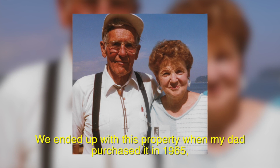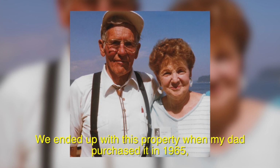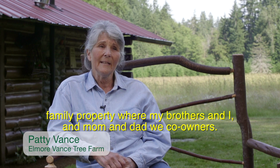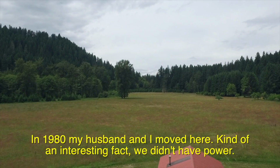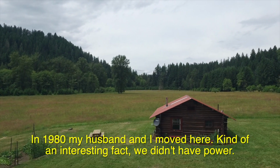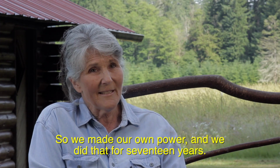We ended up with this property when my dad purchased it in 1965. Then he started thinking about his family being owners in it, and he incorporated it into a family property where my brothers and I and mom and dad were co-owners. In 1980, my husband and I moved here. Kind of an interesting fact, we didn't have power. So we made our own power, and we did that for 17 years.